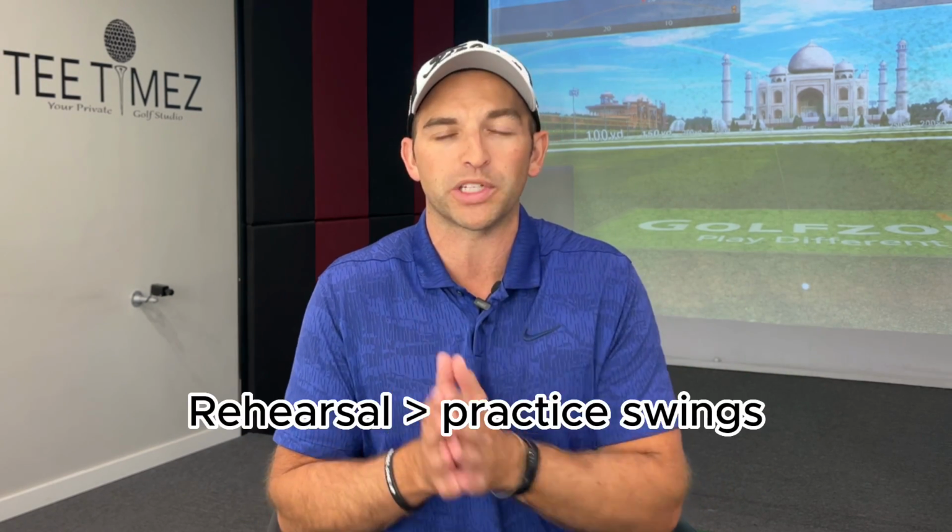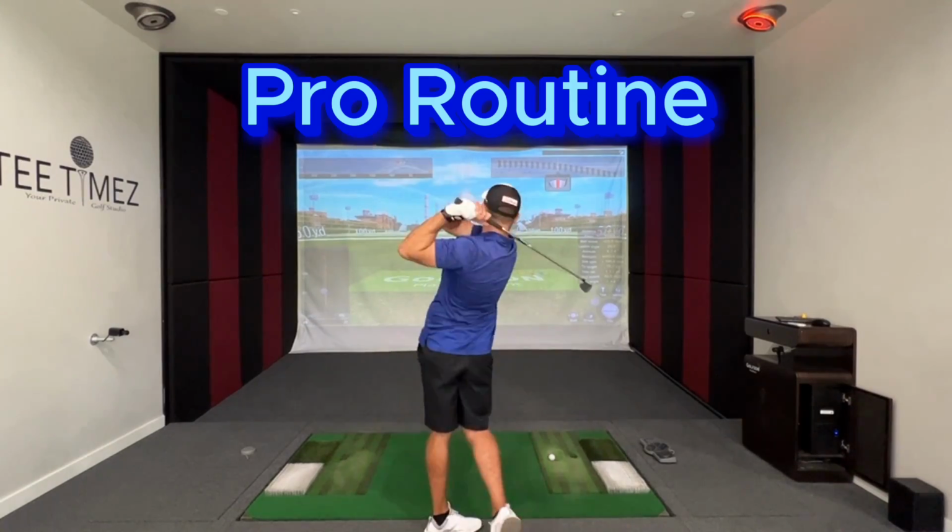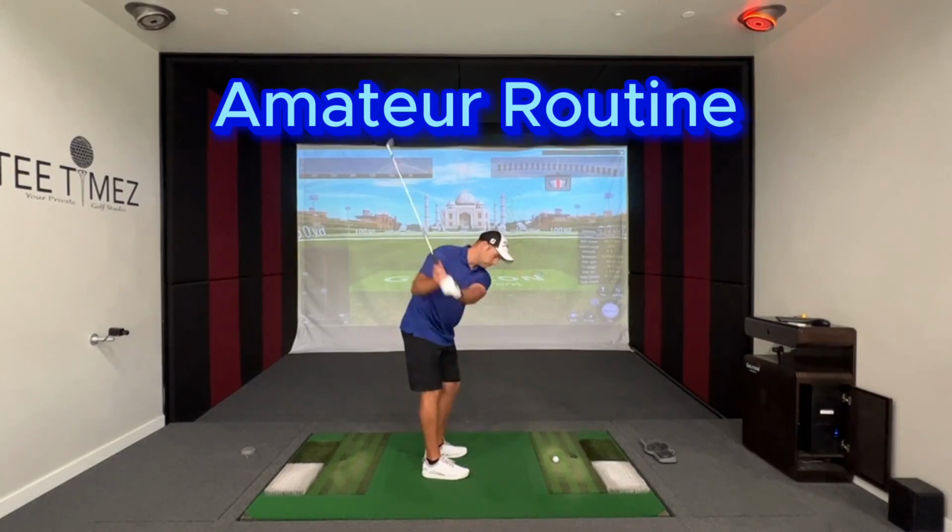The second thing you want to start doing is make sure you're taking 1 to 2 practice swings. In fact, I don't even like to think of them as practice swings, but rehearsal swings. You want to be rehearsing the motion that you want from the upcoming shot. Always stand behind the golf ball. If you notice, pros always do their pre-shot routines behind the golf ball, while everyday golfers usually do it right next to the golf ball.